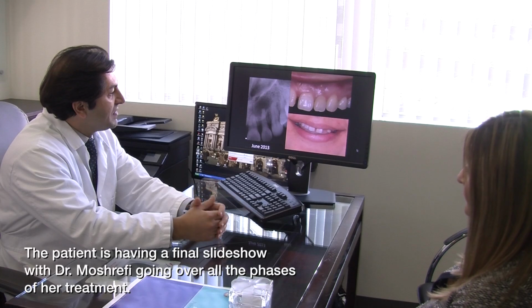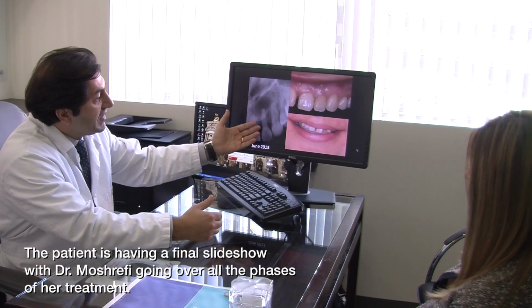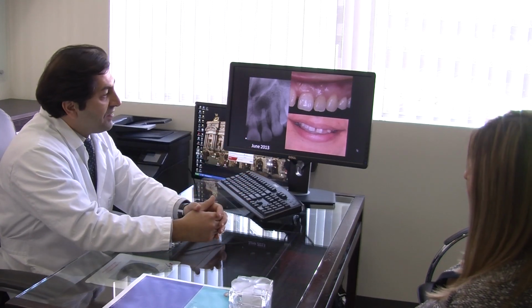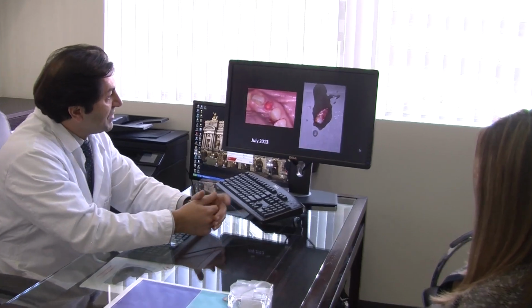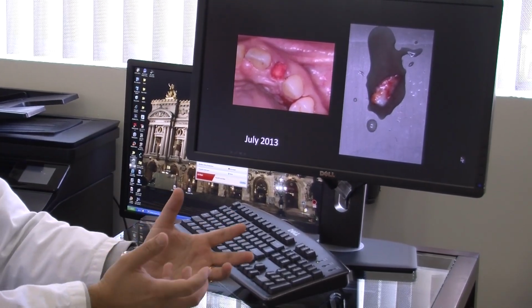So to treatment plan in this case, we opted to do it in several phases. Number one was to get rid of the tooth and treat the infection. The second phase was to go ahead and close the gaps. And then finally to put the implant in, let it heal, and then restore it. So going forward, this picture on the left-hand side shows the area after the tooth was removed.